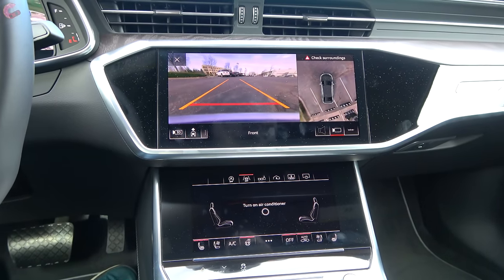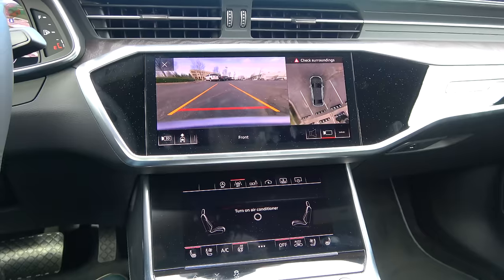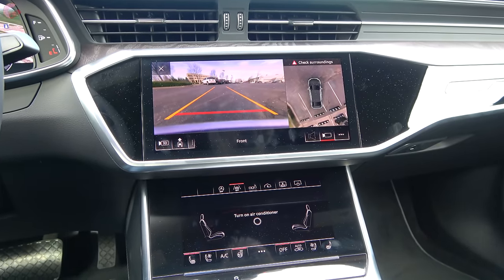This system, I really can't imagine there would be anybody that needs an upgrade from this. Sound quality is phenomenal.